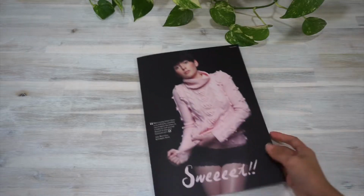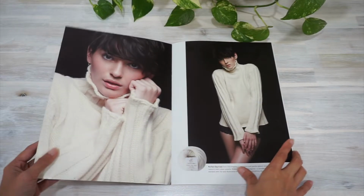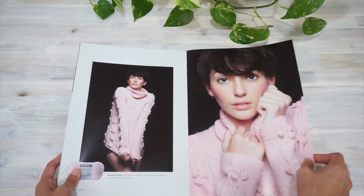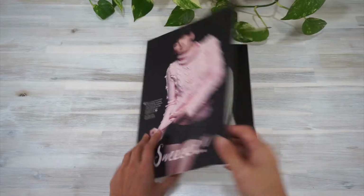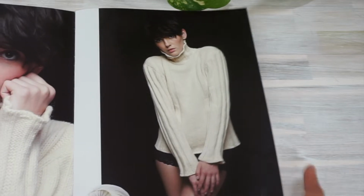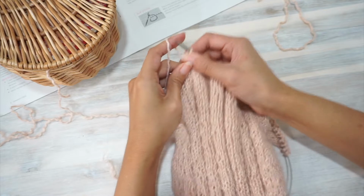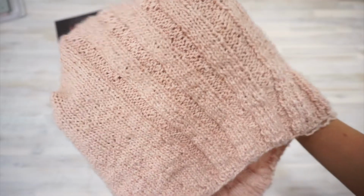I was actually super tempted to knit this sweater with the cable and bobbles, but let's face it, it's gonna take twice as long to knit and it's just gonna be too complicated with the texture of the pattern and the texture of the yarn. So I picked this simpler turtleneck sweater pattern instead. I like how the ribbing gives an extra layer of texture without over-complicating things with the texture of the yarn.